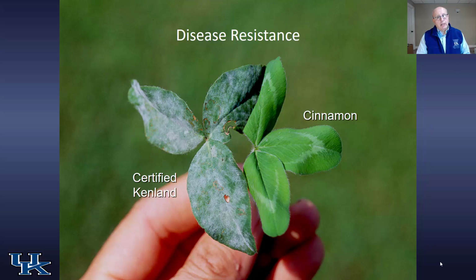Certified Kenland is quite old. In fact, it's probably older than I am, but it still yields well, but it doesn't have the disease resistance of the new and improved red clover varieties. And this is just one example of powdery mildew attacking certified Kenland, but in the same trial, not Cinnamon.